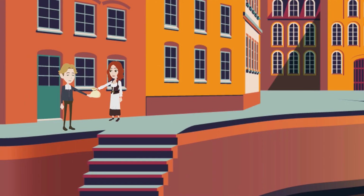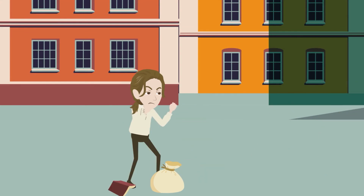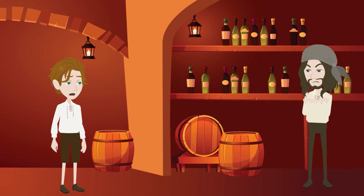Merchants would give cash to Dutch banks, and in turn the banks agreed to pay the debts out of the money in each account based on the depositor's written notes. This was seen as a safe alternative to carrying around large sums of money all the time. The concept of writing checks soon spread throughout the UK, but it was slow to catch on. People had a hard time trusting a piece of paper that would promise payment.